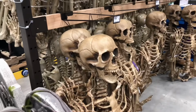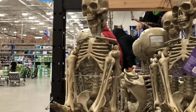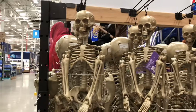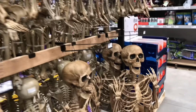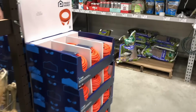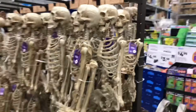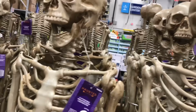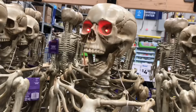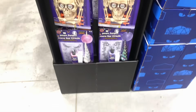Here we have some big skeletons. Take a look at this jumbo posable skeleton here. And then we have some smaller posable skeletons, and the implications of that are very bad once you actually think about it for a few seconds. More jumbo skeletons, some wires, not Halloween, but they are orange. Here we have some more posable skeletons now, just your standard Halloween, normal human-sized posable skeletons with the standard light-up eyes. Here we got some pumpkin carving equipment here.